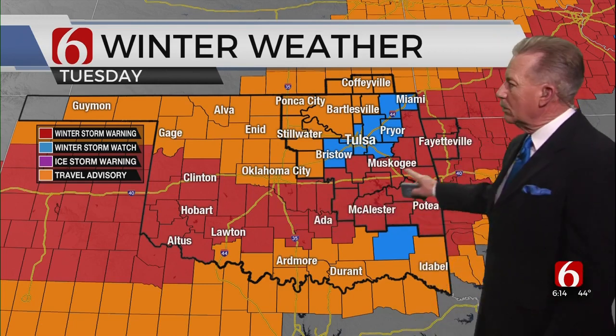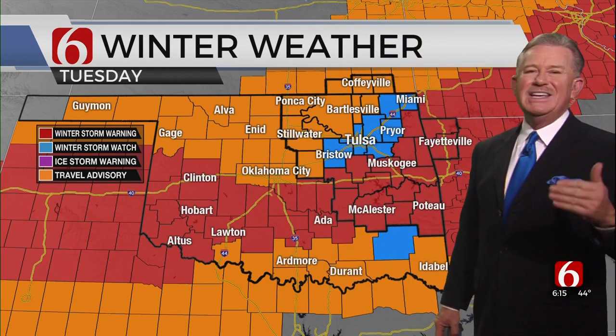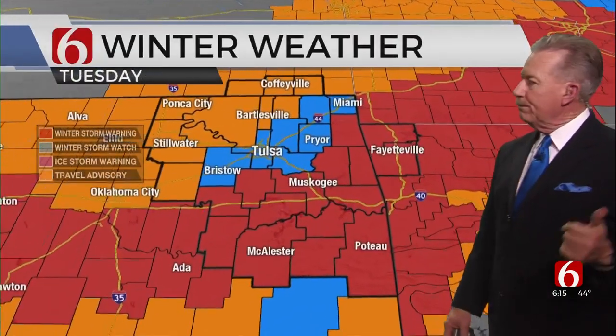It's just going to be bad if you have to travel, and especially along I-40. You can see the red areas, and so that goes into southwestern Oklahoma all along I-40. So you just have to be aware that tomorrow, not a good day to travel I-40.